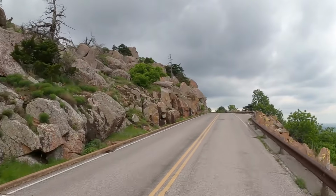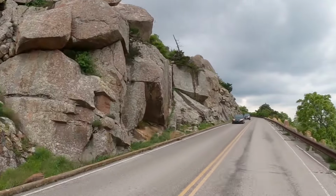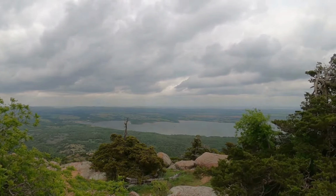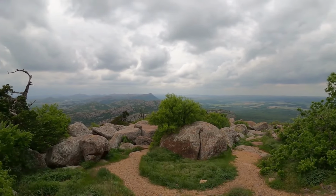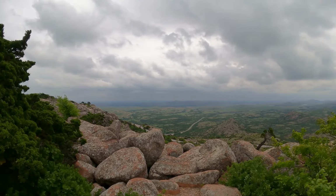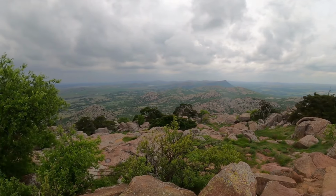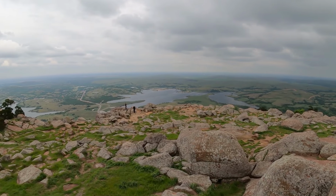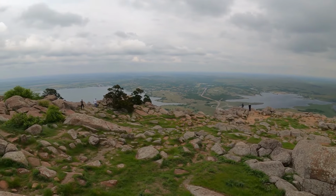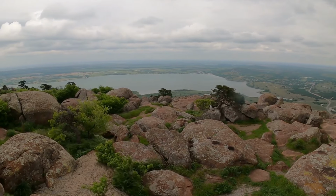You get to see one of the larger lakes there in the distance. And they do have pull-offs as you go along. It was a little bit cloudy, a little bit overcast the day we were there, and very windy. Yes, very windy. And look at those clouds. But the views are just incredible. You see people out there hiking and looking over the sides for the view. Yeah, it was just beautiful.